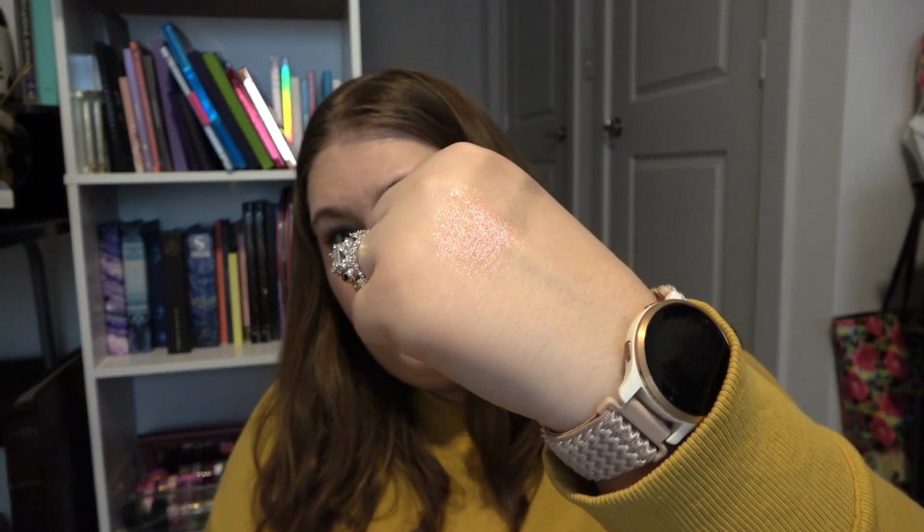So I did pull in a cream highlight. This is the NYX Biome Sticks from the Avatar collection. And this one is in Coral Reef. So it's the pinky one. It's so pretty. Let me swatch it. There we go. Okay. It feels so nice rubbing it on my hand. It feels so cooling. Oh, and it's so sparkly and gorgeous. I love it. I can't wait to use this.